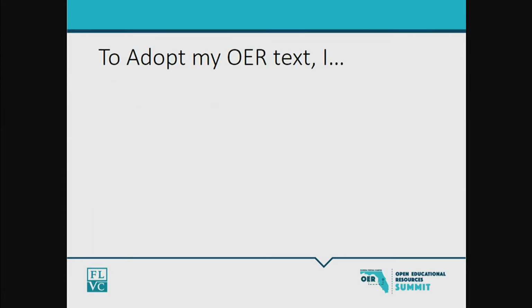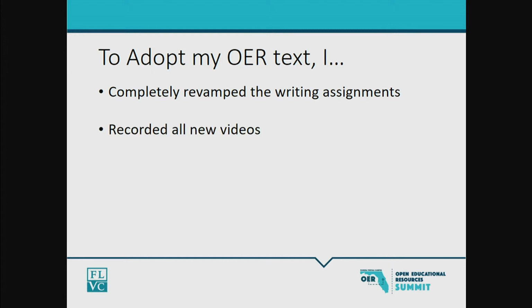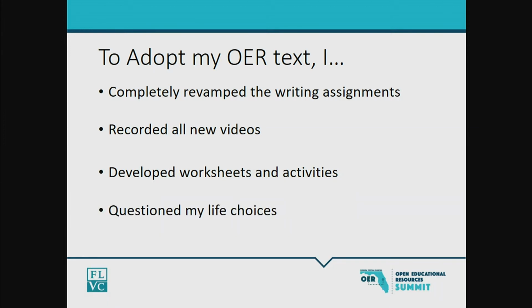So in order to really go OER, I had to completely revamp the entire writing assignment progression, which actually led me towards this open pedagogy concept, the reusable assignment, stuff that's actually applicable that my students could see themselves doing. I had to re-record every single one of my lecture videos. I had to develop all my own worksheets and activities. And I questioned my life choices a lot. I was about a week ahead of my students for most of the term that I'm in OER.